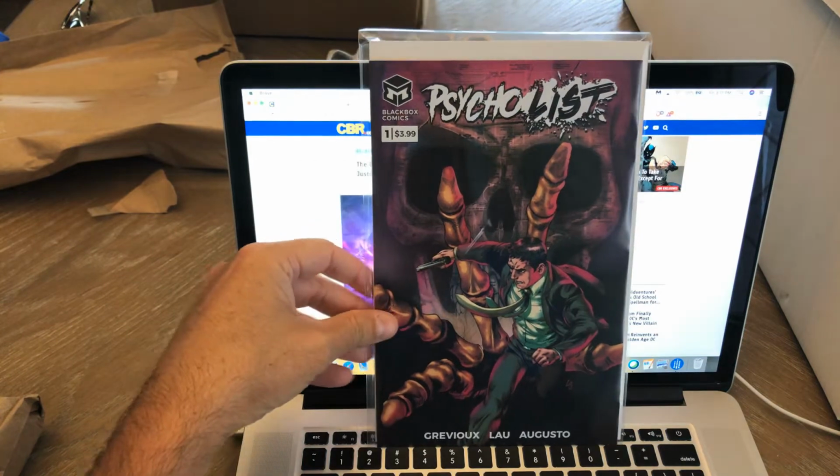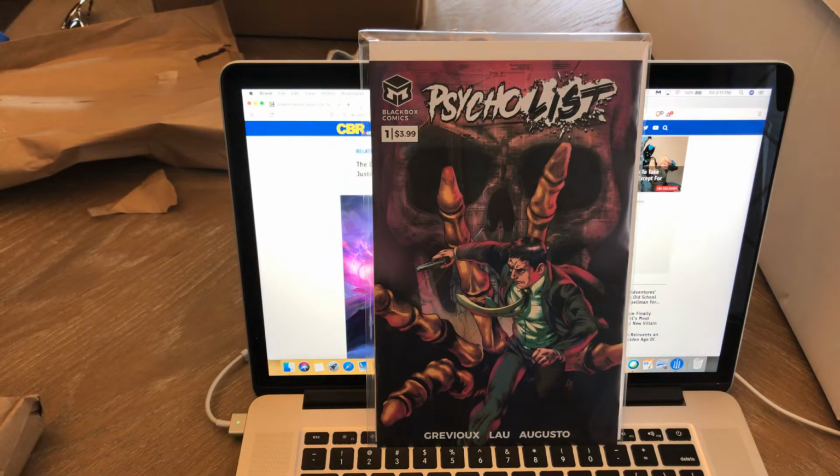Cyclist number 1. That is a black box comic book. Is the publisher. Really low print run. I think the print run on this was less than 3,000 copies. I've seen it on eBay going for $8 to $10 fairly consistently. So that book is supposed to be pretty good.